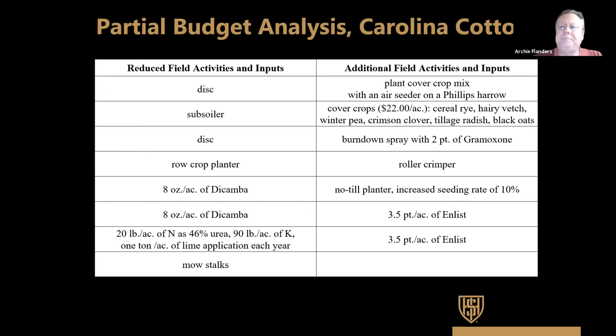So we visited with Sonny, and we got the field activities that are involved in adopting the soil health management system. On the left of this presentation are the reduced field activities and inputs. For example, if you're in conventional till and you go to no-till, you have all these reductions in expenses. Sonny was disking, subsoiling, then disking again, and using a regular planting.